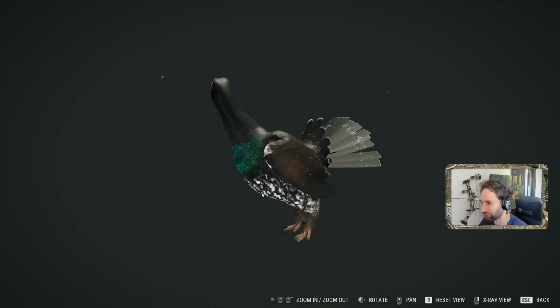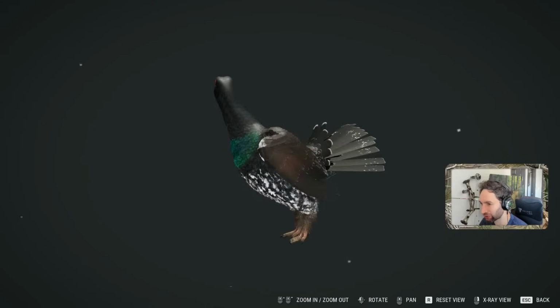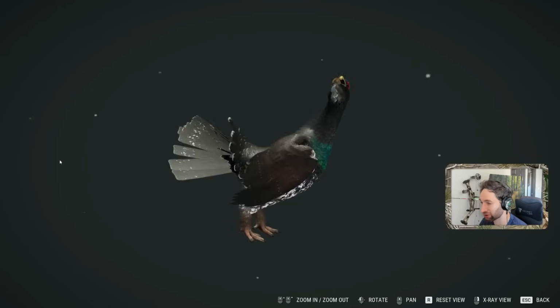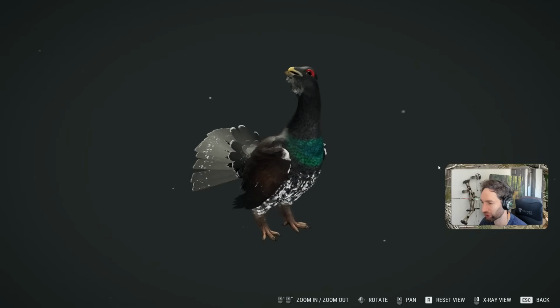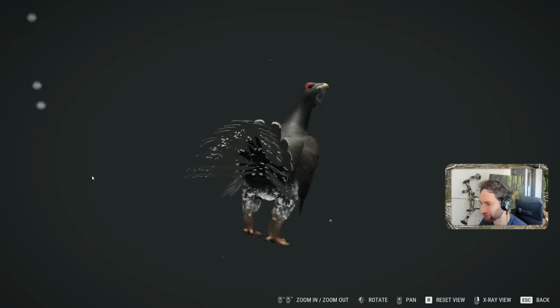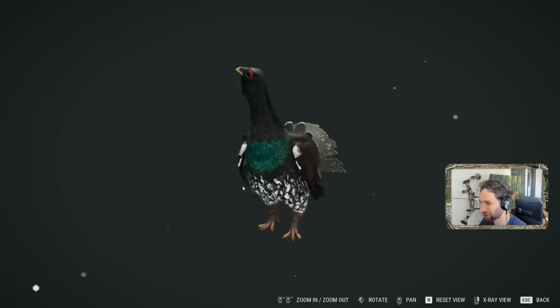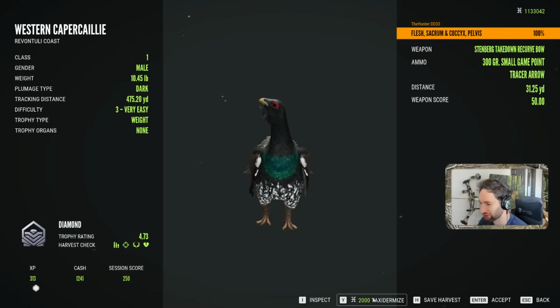All right, now, if only we can get lucky enough to get that diamond whitetail out of the tree with the recurve bow. Now that would be pretty cool. But pretty awesome as well is to be able to get two super cool Western capercaillies. Yesterday we got the rare leucistic gold Western capercaillie, and today we got a diamond Western capercaillie. And yes, we shall get him mounted.